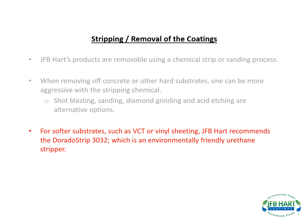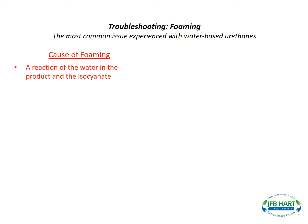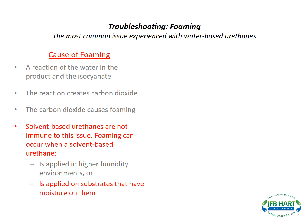Troubleshooting, foaming, which is the most common issue experienced with water-based urethanes. The main cause of foaming is a reaction of the water in the product and the isocyanate. The reaction creates carbon dioxide. The carbon dioxide causes foaming. Solvent-based urethanes are not immune to this issue. Foaming can occur when a solvent-based urethane is applied in higher humidity environments or is applied on substrates that have moisture on them.